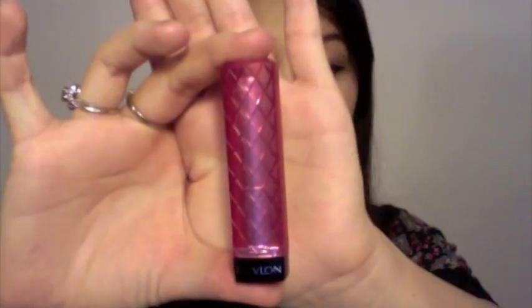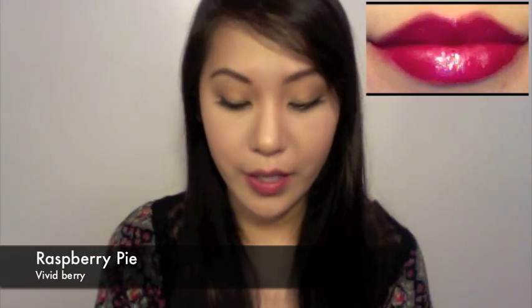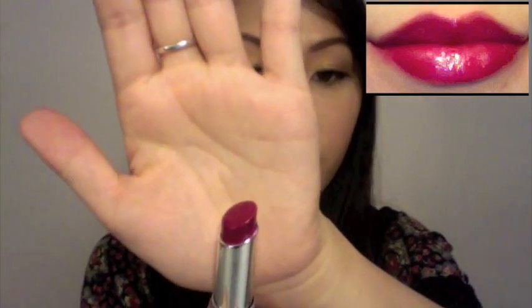So the next color is Raspberry Pie, and I really like this color. I think it's a really pretty, vibrant raspberry color. Can you guys see how super pigmented that is? I think it's amazing. And this is another really nice color to wear during the fall and the winter. It's just a really true berry color. And I think this would be great to wear for the holiday seasons. And this one does not have any shimmers in it as well.